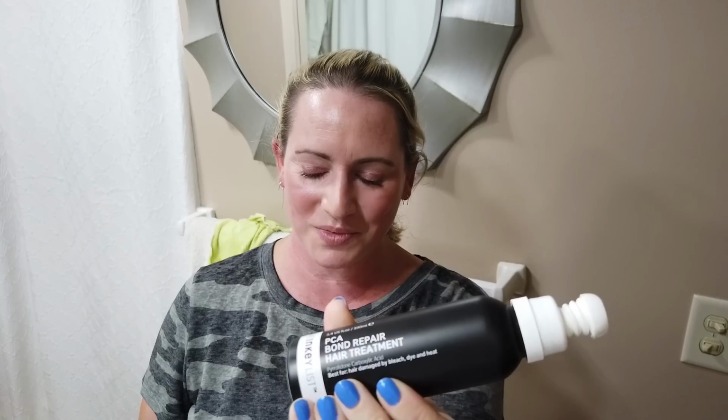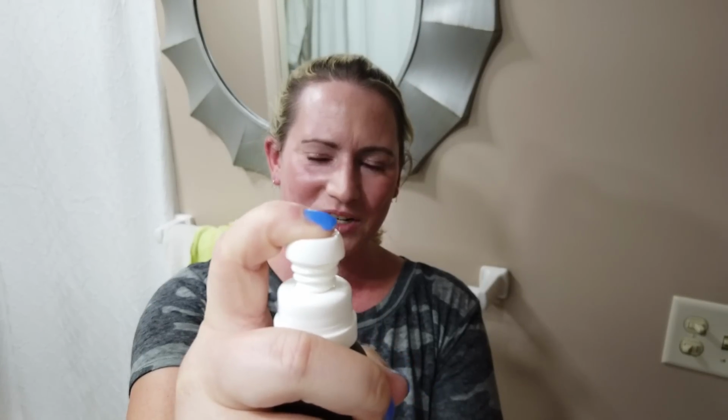Okay, the Inkey List hair care products are all packaged terribly. The worst is this bond repair treatment. This spray, I swear to God, I've broken my nail on this so many times because it is so hard to push down. I mean, you can see how I'm pushing, nothing comes out. I've broken so many nails on this. Thankfully, it's at about here. It's almost empty, and I'll never repurchase it again.